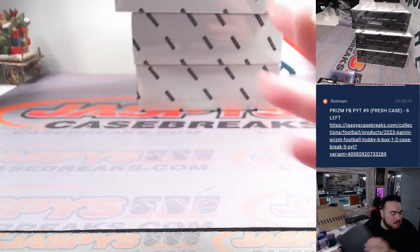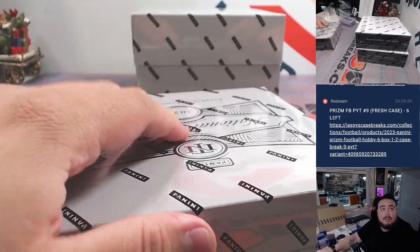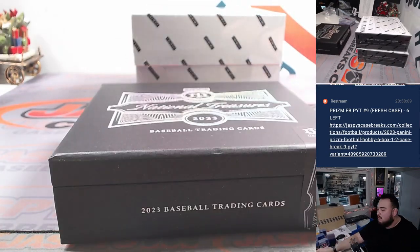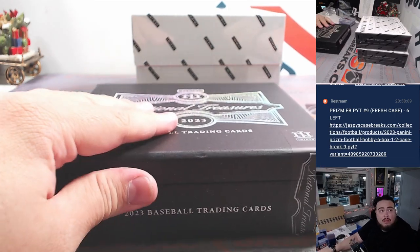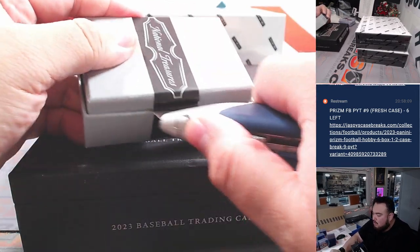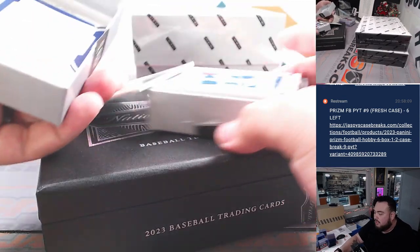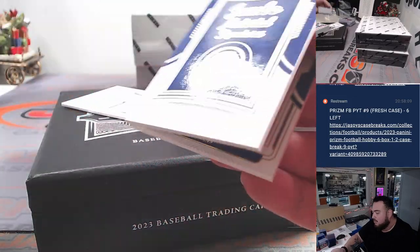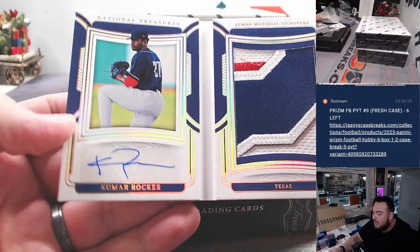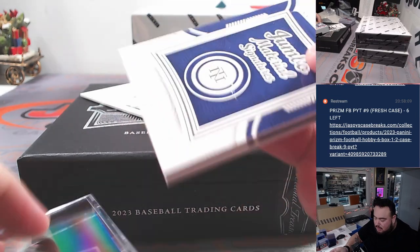Alright, first box. Well, look, they got stuck up here. Whoa. Jumbo material signatures to 10. How about Kumar Rocker? Dang, look at that patch. Beautiful. Texas, James with that one. Sorry, that one I got stuck.